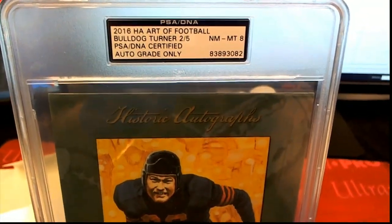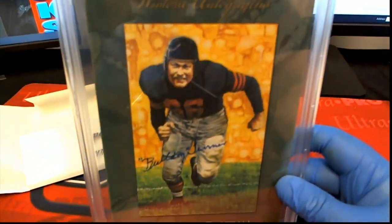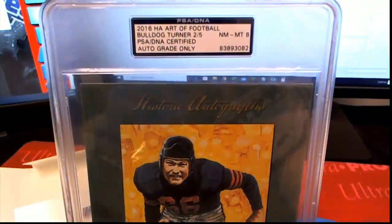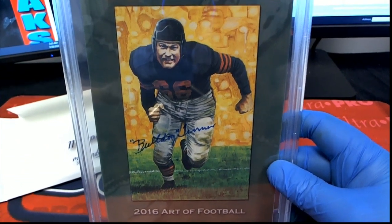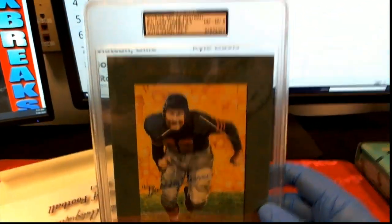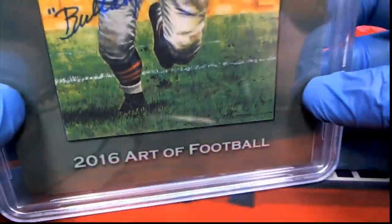Bulldog Turner. That's awesome. That's a short print in the series, too, by the way. 2 of 5. It's a really good hit. Art of Football. Near Mint 8. Bulldog Turner, baby. That is cool. That's super hot. PSA DNA. Very nice.